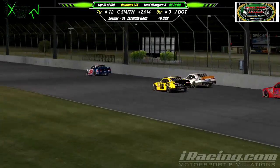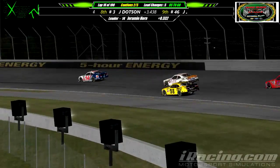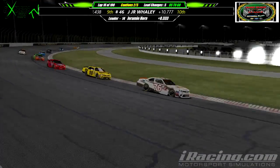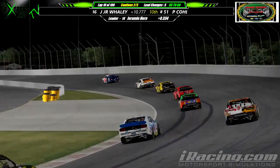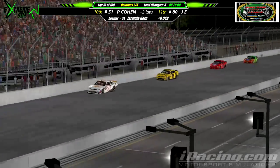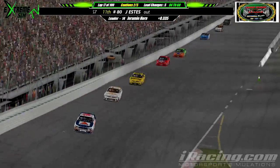Now keep in mind, turn 4 has been the trouble spot all night. The 72 is Steven up in there as well in 4th. Looks like Noah had to back out of the throttle just a little bit, not able to draw even, and we'll go ahead and crank it up here, only on Extreme Sim TV.